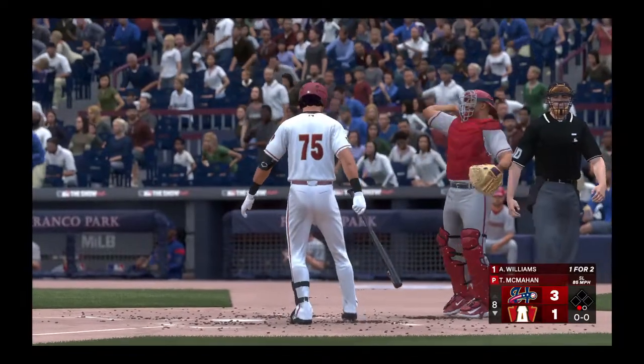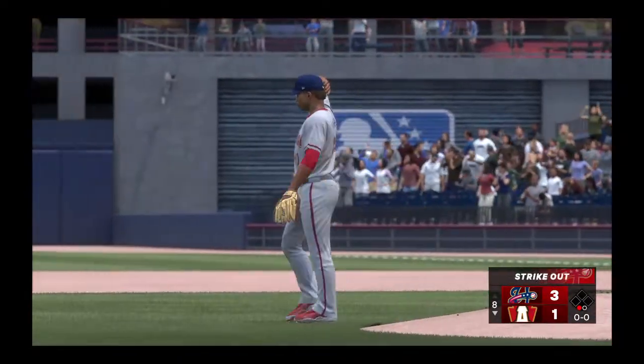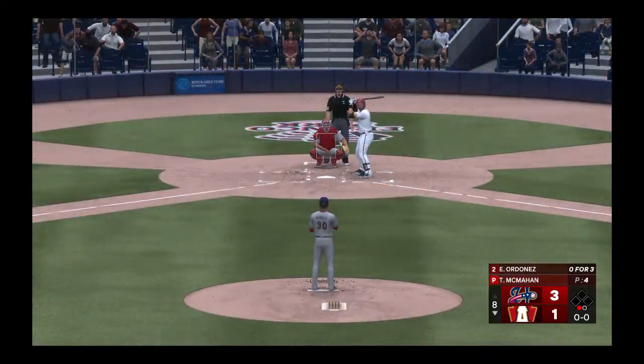Goes down looking on that one. Now batting, and here's the first baseman, Ernie Ordonez.